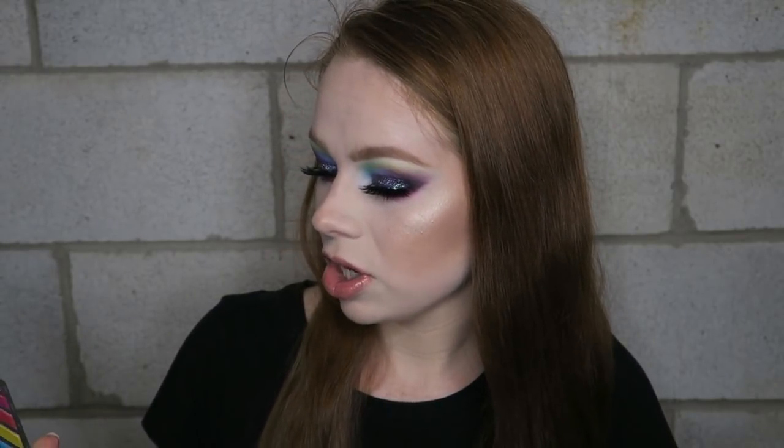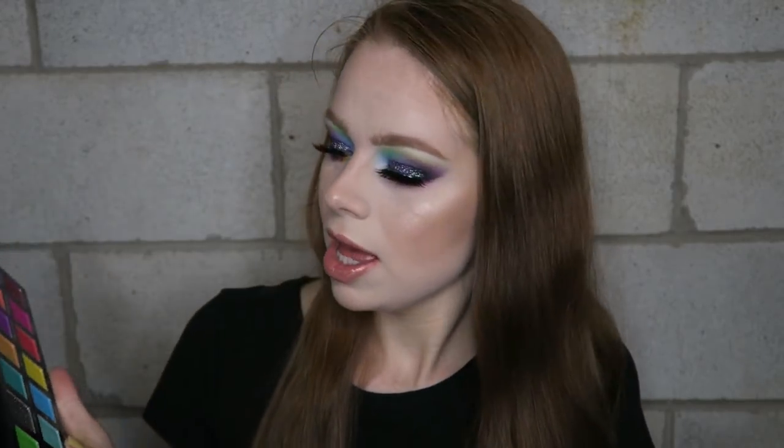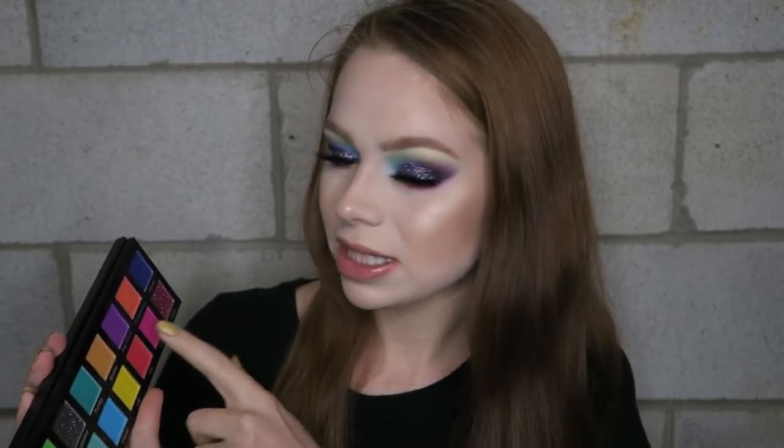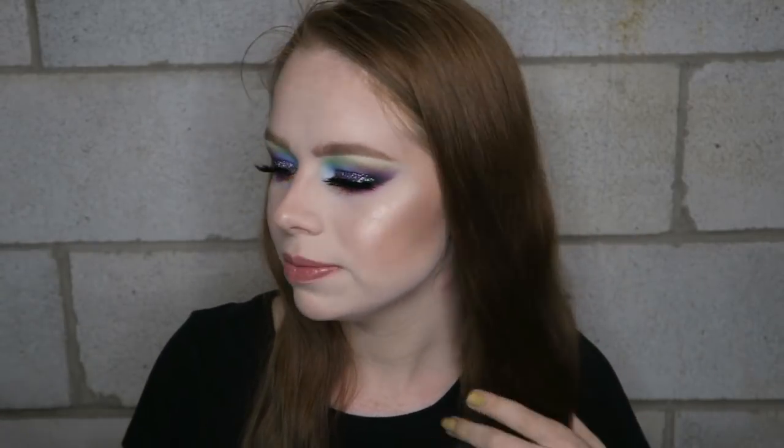I think that the glitters are really, really pretty. I think Cupcake on the lid is a super cool, fun glitter, so I'm happy with that. I really, really like Glitz. I think it's a beautiful inner corner color. I think that the mattes blend well, except for Pop Rocks. I feel like Pop Rocks and actually Tiki too, the red, are shades that really just blend away and you kind of have to pack on and just be very careful with them.